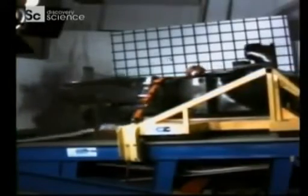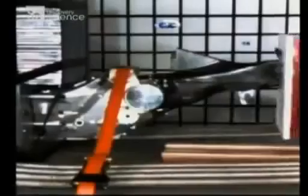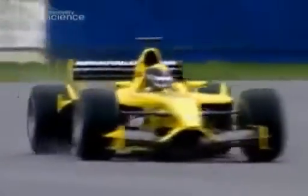On the test rig, first the nose cone, then the side impact bars, and finally the rear crash structure are all impacted to simulate the huge forces the car would be subjected to in a high-speed crash. Its carbon fibre components have done their job. Jordan's new car has successfully passed its impact tests and is ready to compete in the new Grand Prix season.